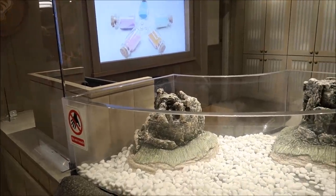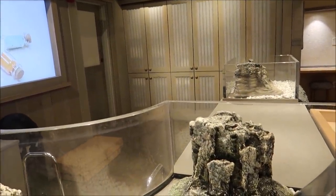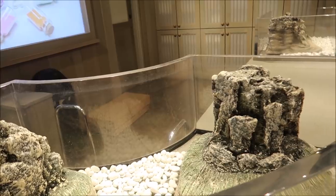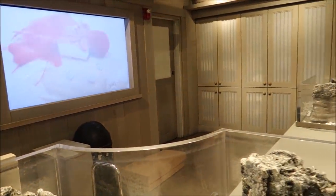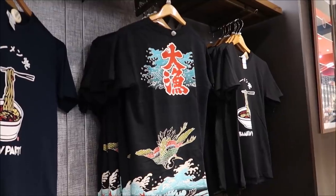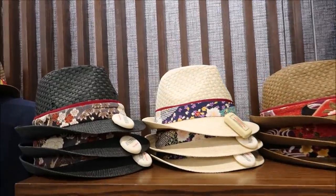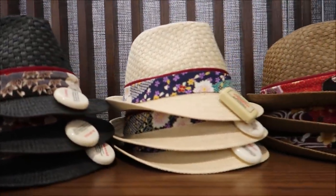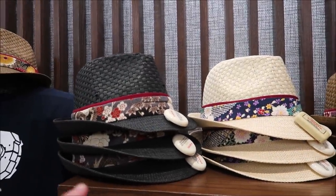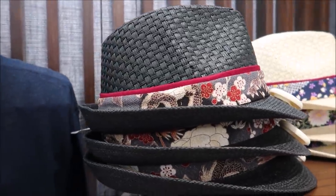This is where they usually have the pick a pearl, but it looks like because of social distancing and the pandemic, they actually shut it down. Very interesting because I think at Universal, they're still doing it, but honestly, this one's better than Universal. Oh wow, look at these fancy hats right here. Maybe next time I come, I should buy one of these hats and then wear it. I like it. They got all the security tags. I don't know which one I'd get though. Probably this one. Very nice.